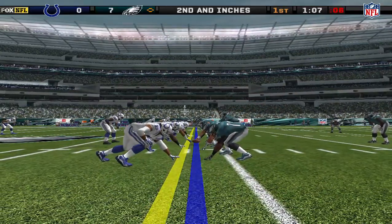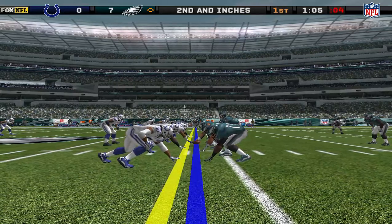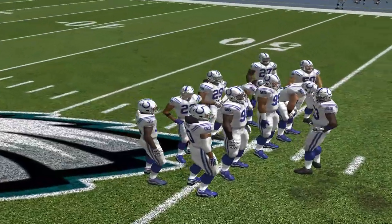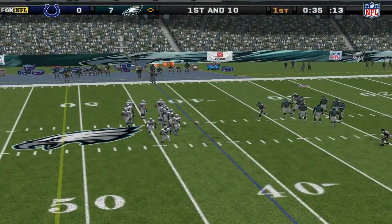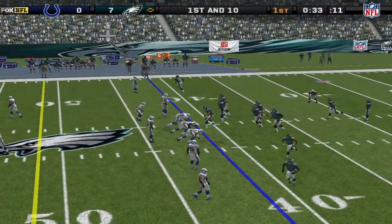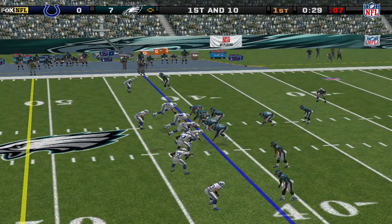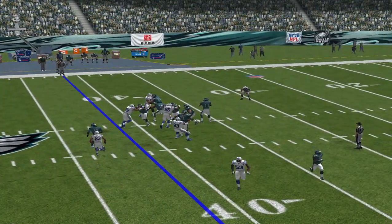The Colts come out in a nickel package. With a counterplay. Number 35 comes up to make the play at the 41. He was able to get away from a defender who broke into the backfield to get the first down. If you get into an opponent's backfield, you've got to make the stop.